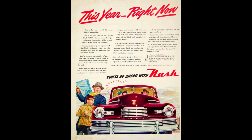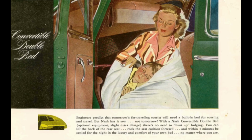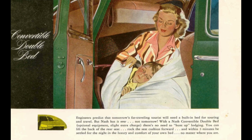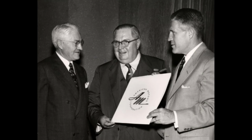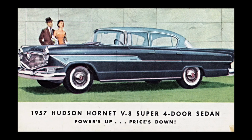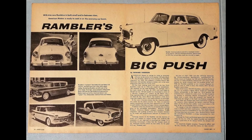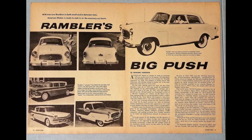Nash Kelvinator built cars under its own accord until 1954 when they merged with Hudson to form AMC, and there was talk of extending the invitation to Studebaker and Packard so that it would be everybody versus the big three, but President George Mason died before the deal was ever made. 1957 was the last year for both Nash and Hudson names to appear on AMC cars. AMC would go all in on Rambler in 1958 and Subcompact American Series.